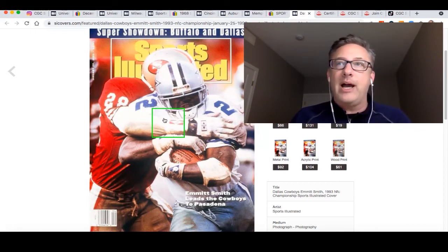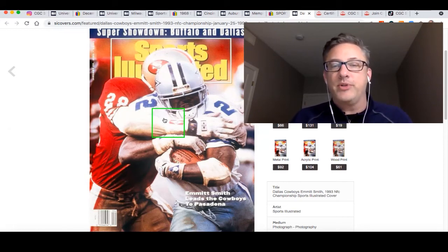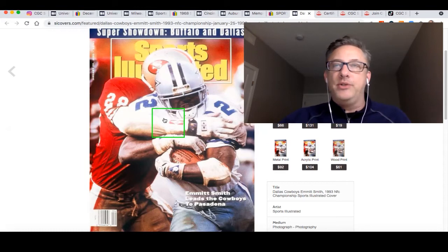We've got this guy from the 49ers trying to tackle him, and we have the headline, Emmitt Smith leads the Cowboys to Pasadena, referencing their trip to the Super Bowl they were about to take that year. Much, much better cover than the first. I do own copies of both his first cover and his second cover. His first cover is at CGC being graded right now. I've got this issue sitting in a huge stack here in my home office with a bunch of other issues that I still need to get wrapped up and sent out to CGC.